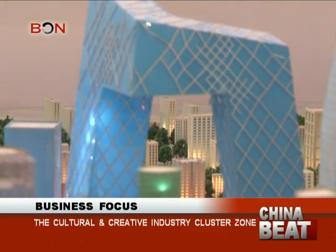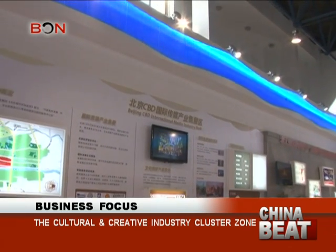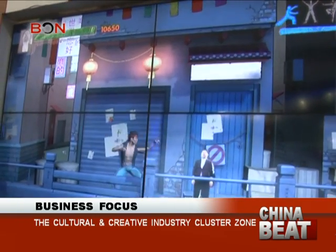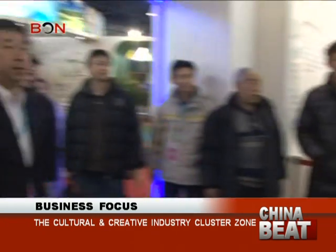The media industry has also grown immensely. Its industry chain now includes personnel training, original content creating, research and development, design and planning, programming, packaging, and broadcasting. These cultural and creative industry zones have begun to take shape over 6 years of development.